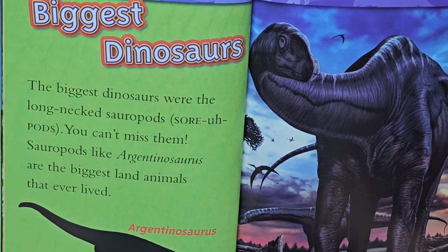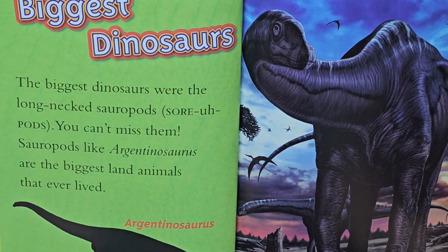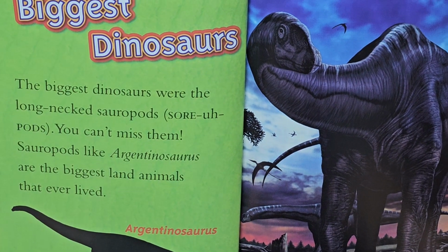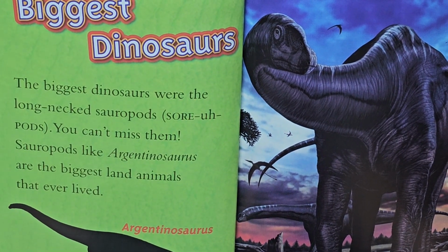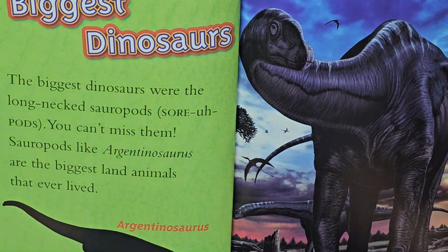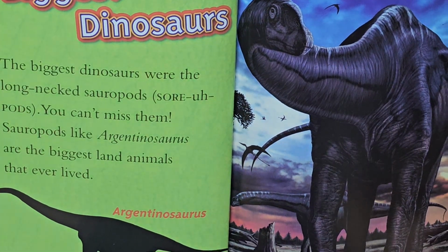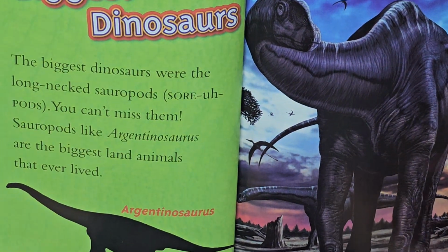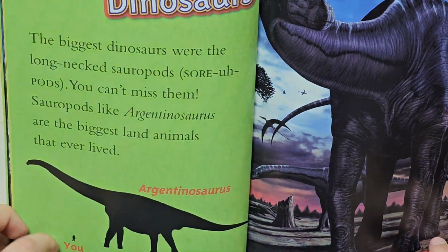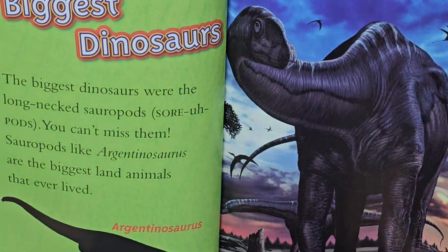Biggest dinosaurs. The biggest dinosaurs were the long-necked sauropods. You can't miss them. Sauropods like Argentinosaurus are the biggest land animals that ever lived.